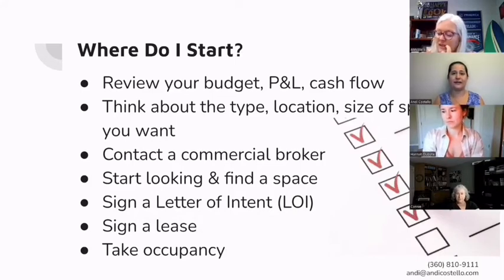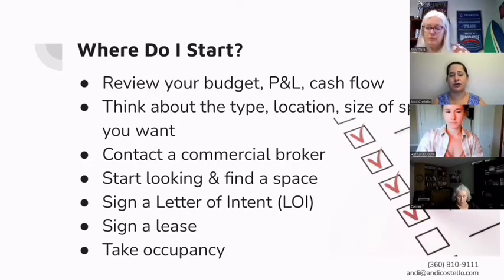So start looking and finding the space. Office space is a little bit easier to find right now, smaller spaces versus industrial space. So sometimes, again, depending on what you're looking for, make sure that you have enough time to find that space. And then when you're ready to move forward and say, yes, I'm interested, the next step is your broker should write a letter of intent. It's a non-binding letter that outlines to the landlord what we want to see in a lease: that free rent, when you want to move in, what kind of business you're going to operate there.